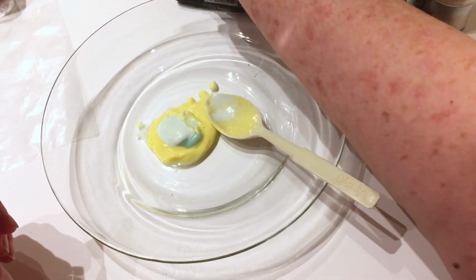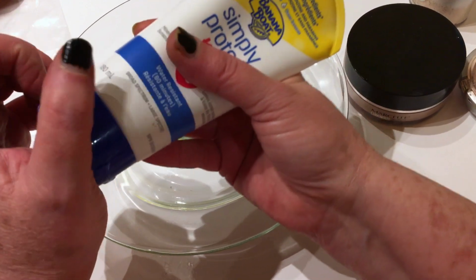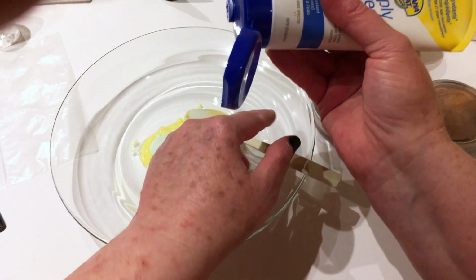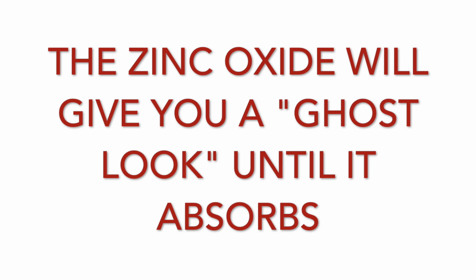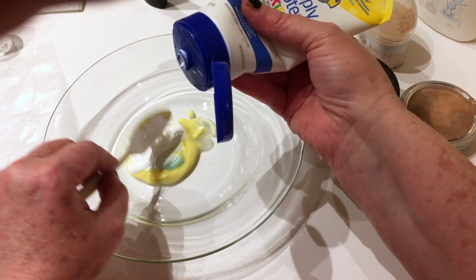Now, let's try with the foundation. Oh, sorry, no, let's go to the sunscreen. So let's try the sunscreen, and you'll see how white this is. We're going to try about a teaspoon of the sunscreen so that we get full coverage, and we're putting that into the mixture.